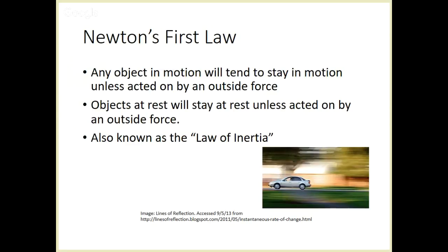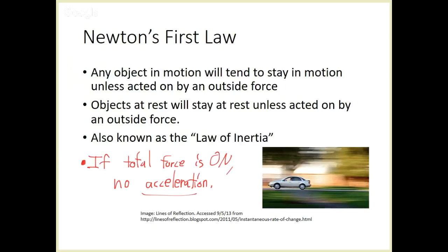It's basically saying if the total force is 0, you have no acceleration. Because that's really all that acceleration is, a change in velocity. Anytime I change velocity, it means I'm either changing speed or I'm changing direction.